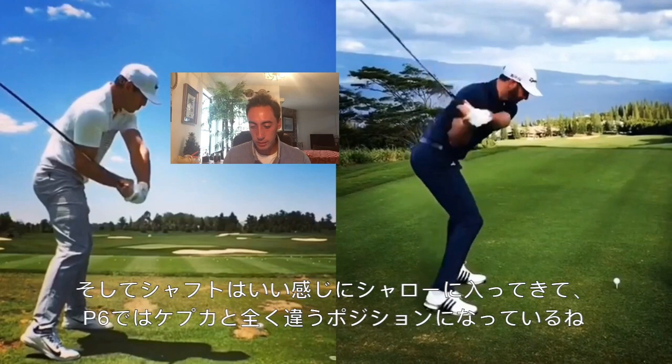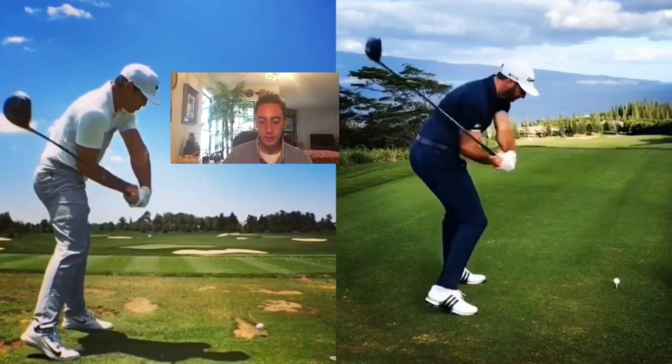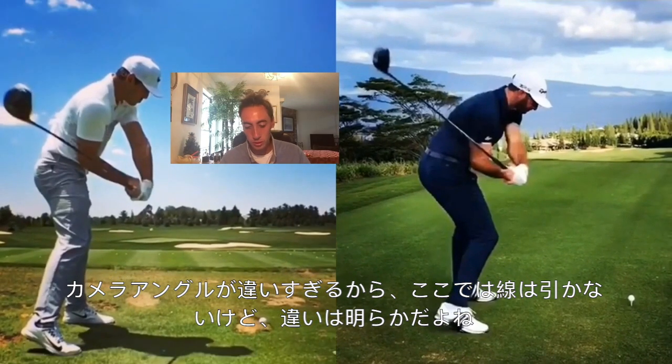Club shaft shallows out nicely, and then when we get him to this position 6, DJ's shoulders and chest are in a whole different spot than Koepka's. Now, I'm not going to draw angles because I know that these camera angles are different, so they're not going to be relative, but you guys can already see visually the difference between these two players.